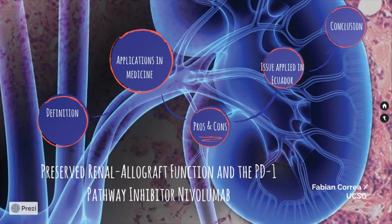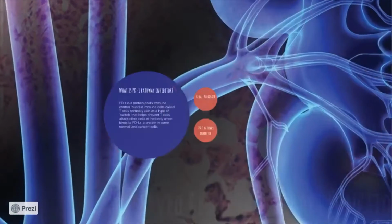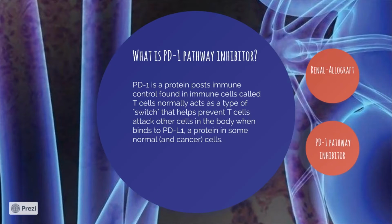Hello everyone, I am Fabian Correa and today I'm going to talk about preserved renal allograft function and the PD-1 pathway inhibitor Nivolumab. First, what is a PD-1 pathway inhibitor?